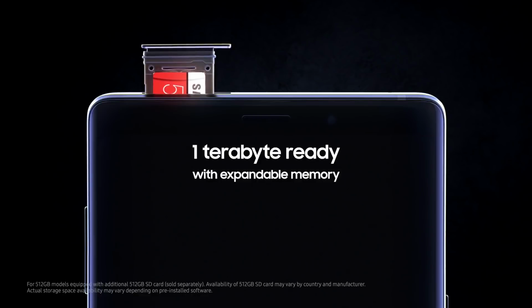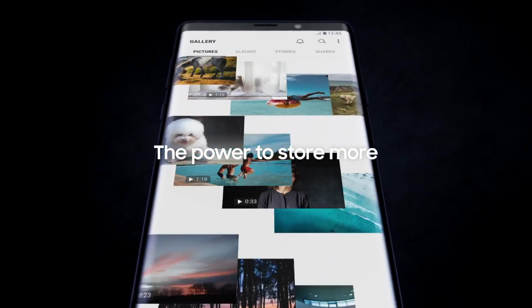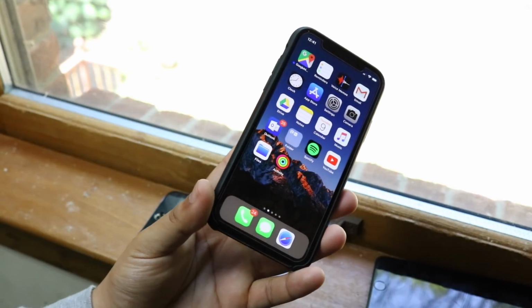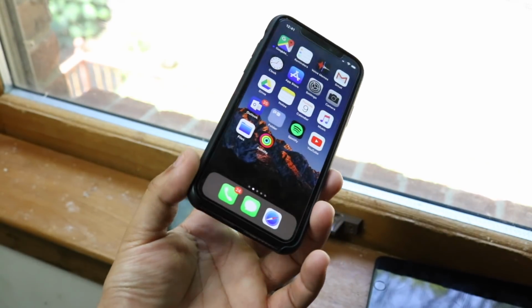So this isn't a full review or full comparison. This is just a quick comparison between the two. Like I said, we're only basing it off assumptions and the specs that we have. But I'm honestly very, very excited to see what the Galaxy Note 9 has to offer.